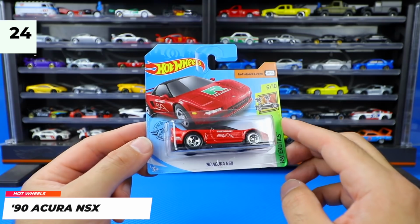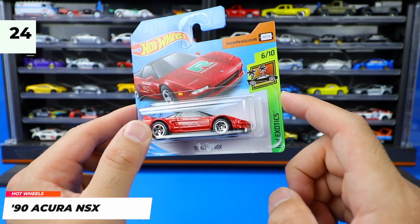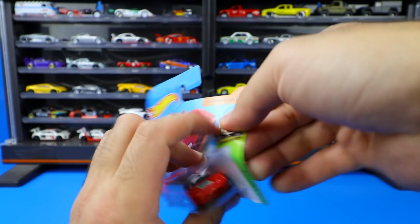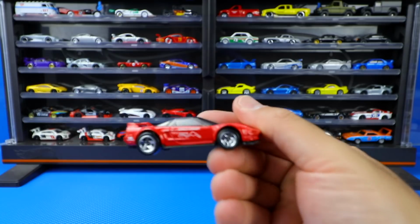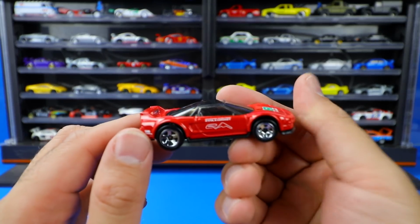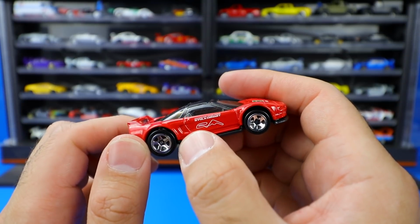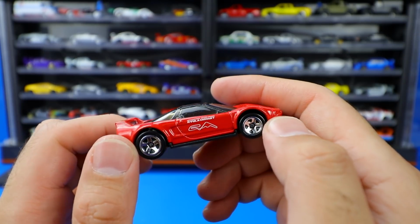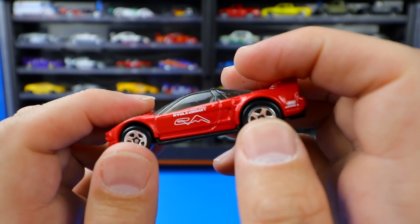Another early 90s car, the 1990 Acura NSX, although this one is very different from the Hot Wheels Exotic series. And here is the classic color of this one as well in red, one of the original release colors for this car. And there it is, and it's got the nice chrome wheels on there. And I'm not sure exactly what this says on the side. I don't really know what that means. If you guys know, does it say it on this side as well? Yeah, it does. I don't really know what that says.